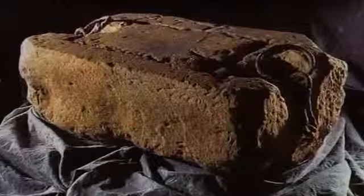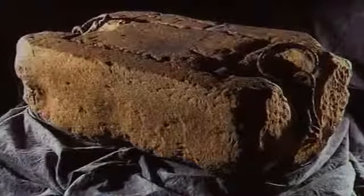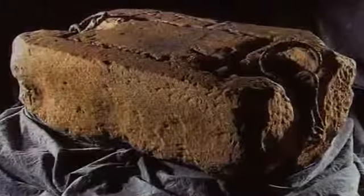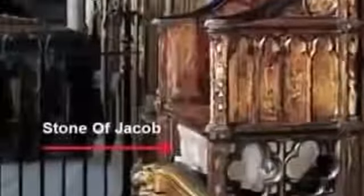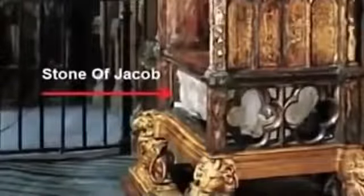According to biblical scripture, Jacob laid his head on a stone and dreamt about a ladder reaching to heaven. It's called the Stone of Jacob. The Stone of Jacob will also be placed beneath William's throne chair when he is crowned king.